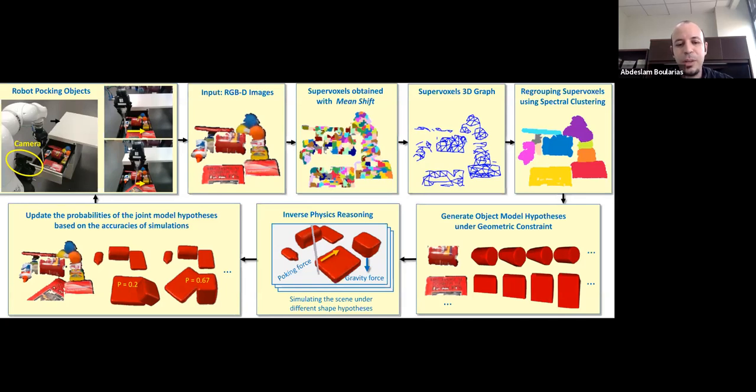What is RGBD 2.5D? 2.5D means that you see 3D, but you only see the top surface, okay? That's what 2.5D means. There is self-occlusion, you don't see the bottom part of the object. 3D is full 360 degrees. You can see the entire scene. So that was just a question.